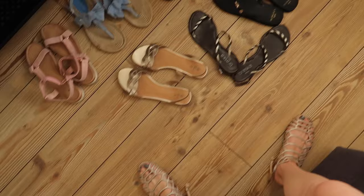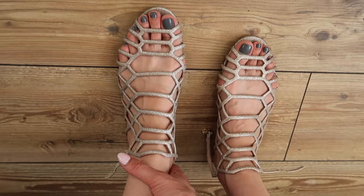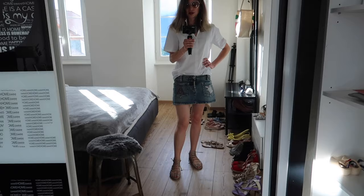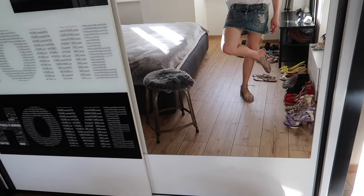Not the most comfortable position, but yeah, I didn't want to tie them up. They're almost like a Greek gladiator sandal, you know, antique. It gives me antique vibes, especially because we got them in Florence. But yeah, even with this outfit, you can see that it works. I didn't wanna close them properly, but you get the vibes. I absolutely love them.